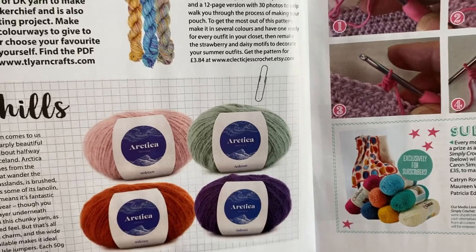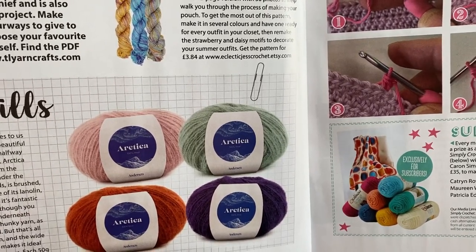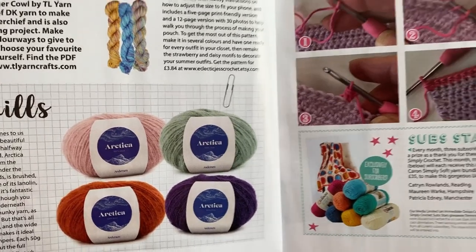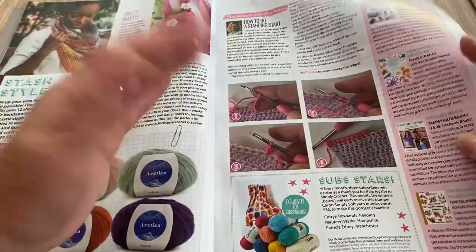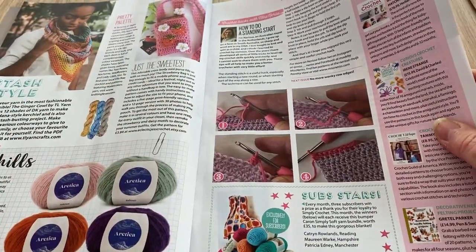Eretica? 100% wool yarn comes to us from the remote, sharply beautiful Faroe Islands, halfway between Norway and Iceland. 100% wool. That might make me react just a little bit, so I'm not sure how I could actually use that. Sometimes with natural fibres, I'm really allergic.